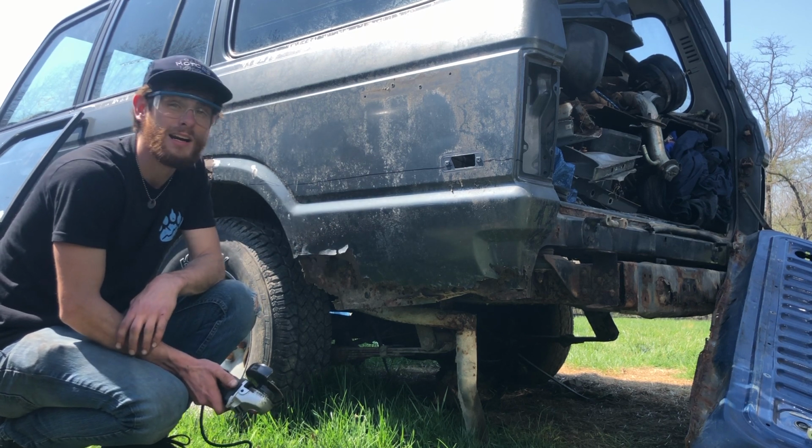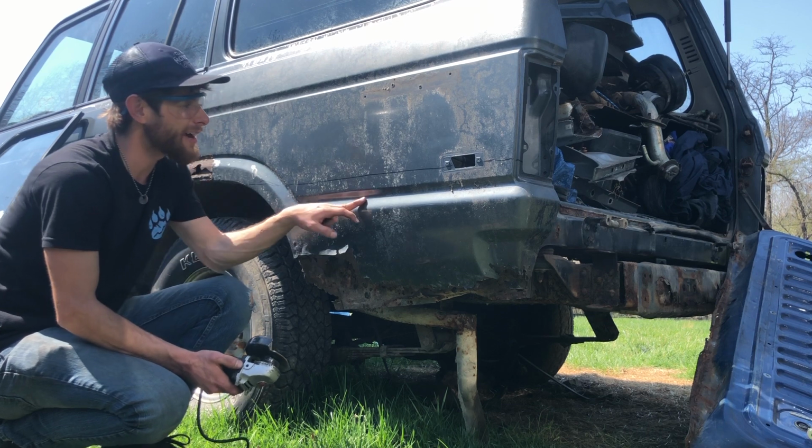But for right now, I gotta make some unfortunate cuts on this quarter panel for somebody that's ordered it.